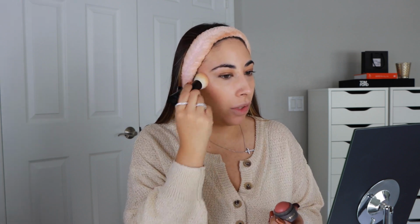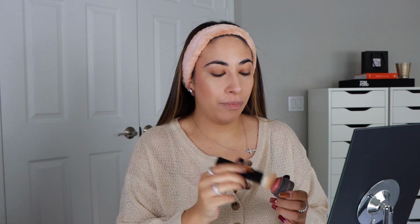Now, when it comes to blush, I personally go a little heavy-handed with my blush because for whatever reason, my skin just sucks up the blush anytime I use one, whether it be cream, powder, cream and powder, like, I don't know, my skin just absorbs blush. So I always put it on a little heavy in the beginning, and you will see probably by the end of the video, most of the blush will be gone or just faintly there.